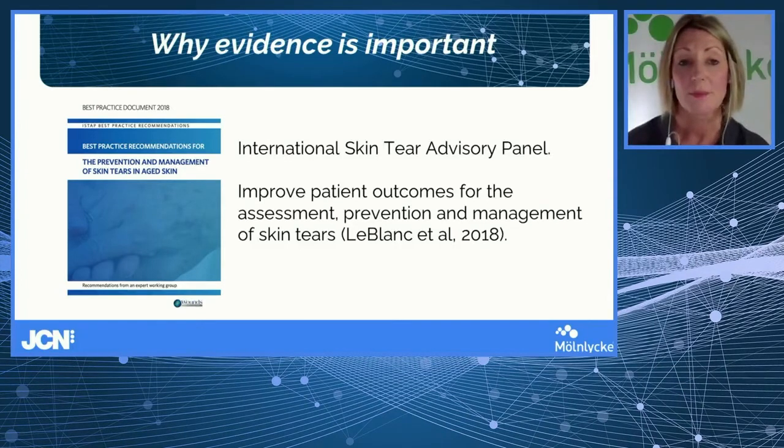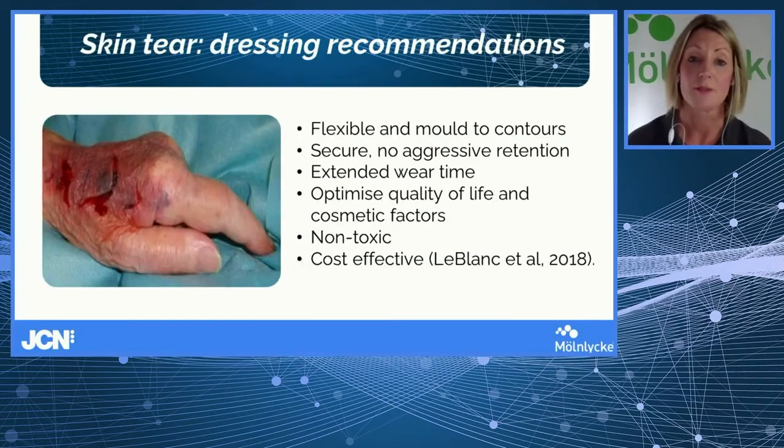Thanks, Janine. So ISTAP developed a classification system for skin tears, and using a system in practice ensures a common language for identifying and documenting skin tears. You can see on the slide the recommendations for dressing requirements, and all these recommendations are achievable in the application of Mepitel One for skin tear management. The flexibility of the dressing allows it to mould to the contours of the skin without pulling it, which can be experienced with traditional adhesive dressings. This can result in shear and friction injuries, which may cause blister formation. The extended wear time of 14 days can optimise patients' quality of life and can reduce the frequency of dressing changes.